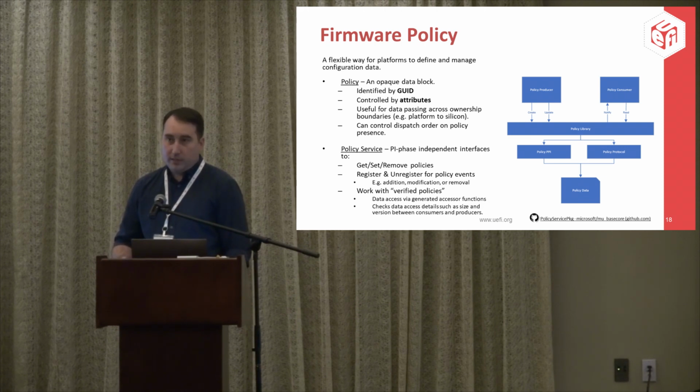Policies you can think of as opaque data blocks. They're identified by GUIDs and controlled by attributes, so there's a high degree of flexibility there. The policy service itself provides the capability to get, set, and remove policies. You can also unregister them. And there's a concept of verified policies, so this can ensure that things like the data size that the consumer and producer are using are expected, and things like that.